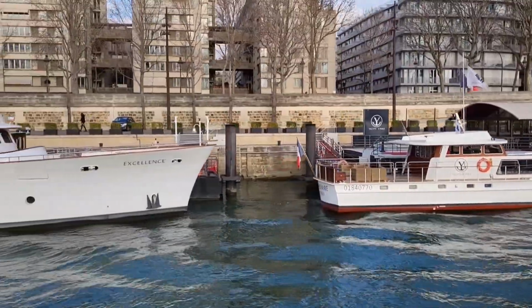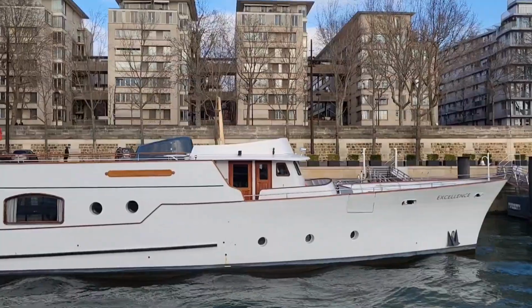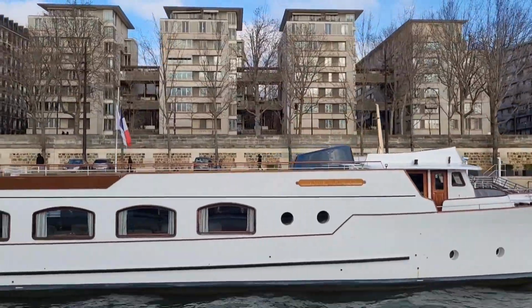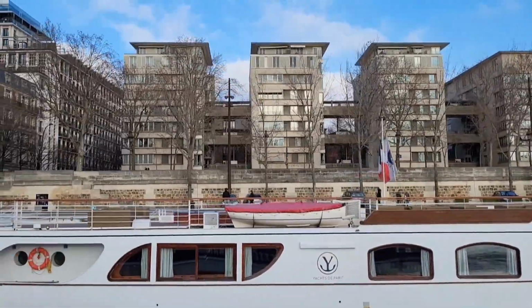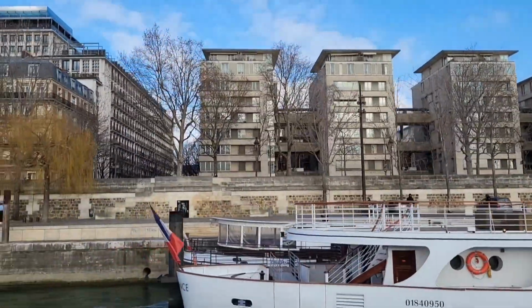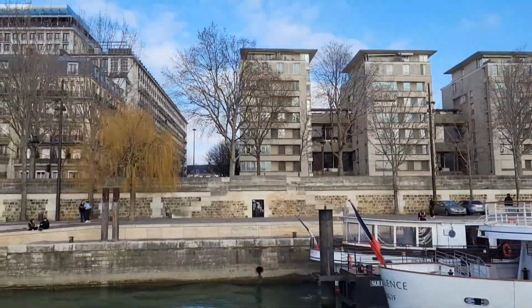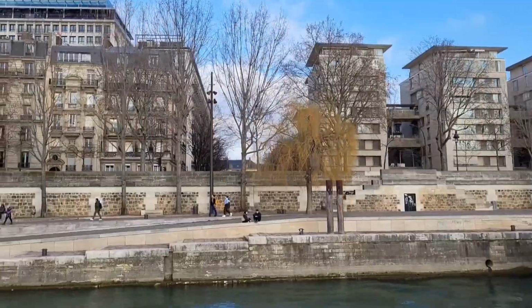We are now going with the flow, which means that the right bank is now to your right and the left bank to your left. Yes, that's how it works in Paris. It took me a few years to figure it out and then remember which side is which. But in Paris, people will never tell you about the north or the south of the city. They will tell you about the right bank or the left bank.